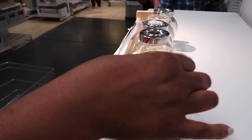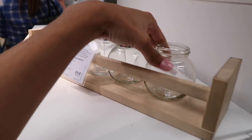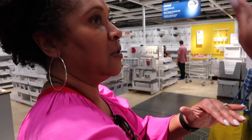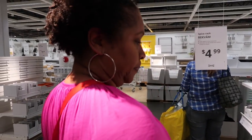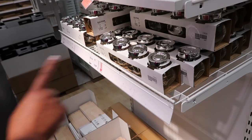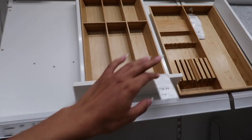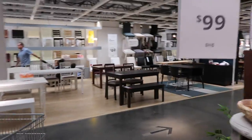These are kind of big. I was looking for some smaller ones. Spice jars. Suggest you put the spice jars on the little, I call it stair steps, a little tin thing. Yeah. You only have about 12 spices, but. What you trying to say? 12 is fine. So, but I still wouldn't want to pay, this is $4.99 for a pack. So keep those in mind, but there's some other ones. I don't think I need any more of these because I already got those other ones from Home Goods.